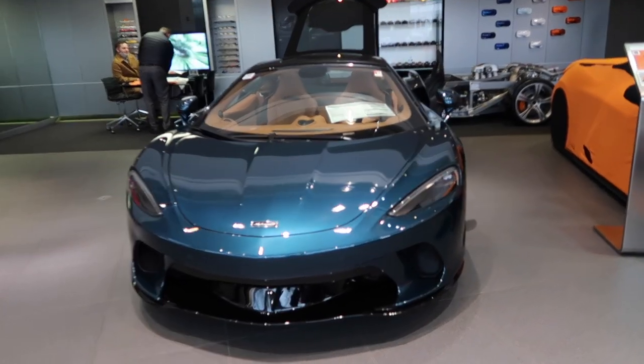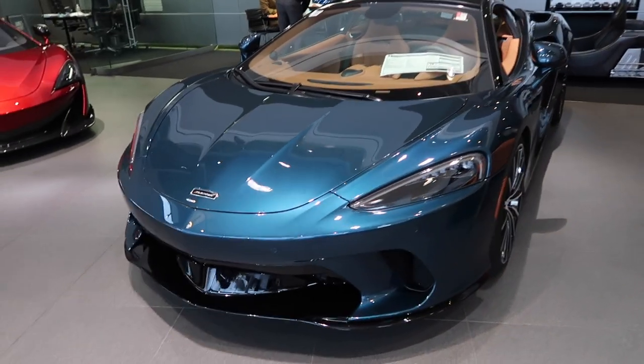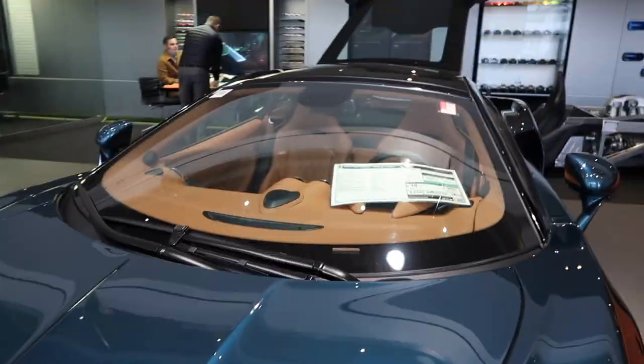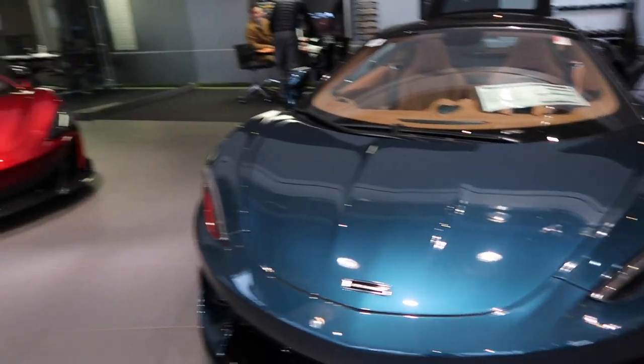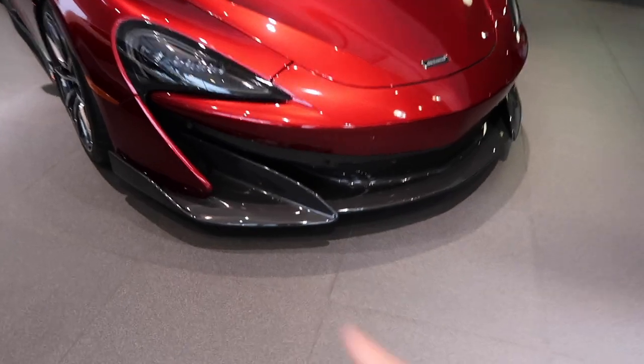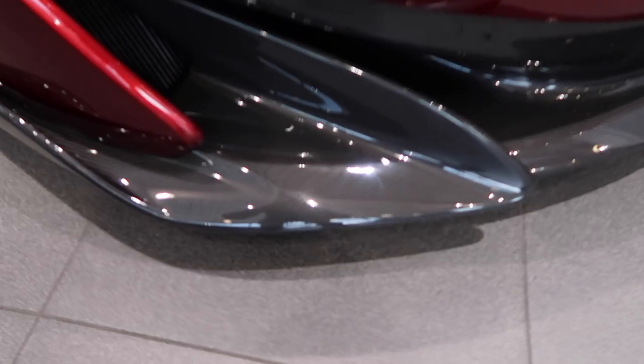Here's a McLaren GT in a color called Pacific. Such a gorgeous color, and it pairs so well with the tan interior. And next to that, we've got a Volcano Red 600 LT with exposed carbon fiber at the front.